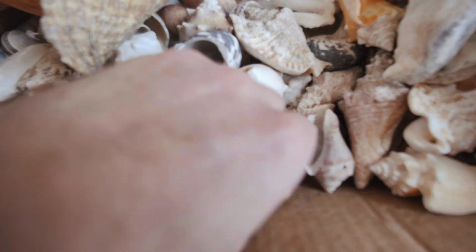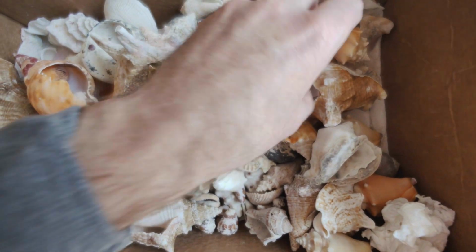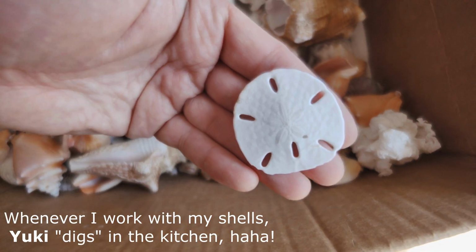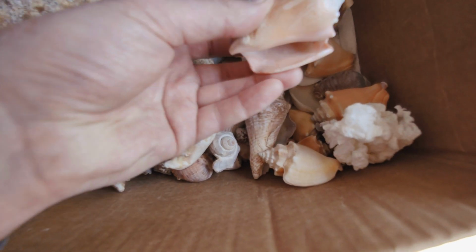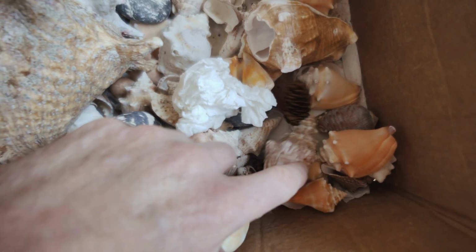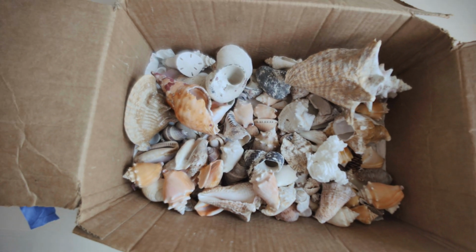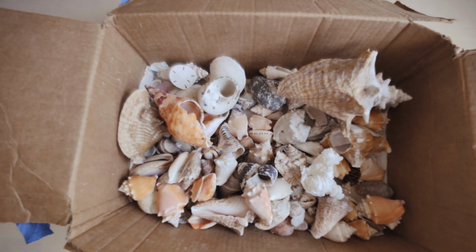Some crown conchs, some cowries, articulated cowrie helmet, sand dollar here. I don't know where I found that in Jamaica, but that was in Jamaica. And a bunch of West Indian fighting conchs. So yeah, this is my Jamaica collection. I had to take it off because it's all in a box. We'll look at the other section of the shells that I have here.